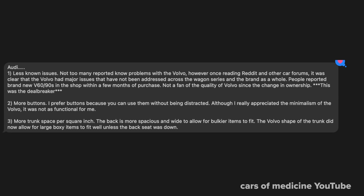I really needed to see what my wife was thinking. She said the reason she chose the A4 Allroad, she felt the Volvo could have more reliability issues down the line than the Audi, and she felt like the quality of Volvo overall has diminished since being bought by a Chinese company. Two, she didn't really like the interior and lack of the buttons in the Volvo V60 compared to the Audi A4 Allroad. And lastly, she was not a fan of the trunk space in the Volvo V60 Cross Country.